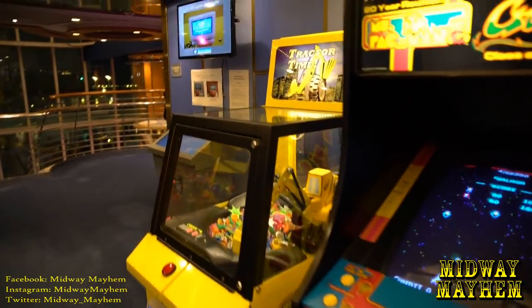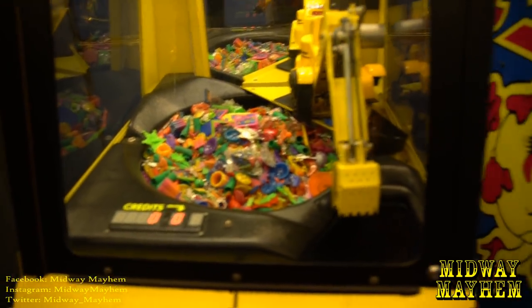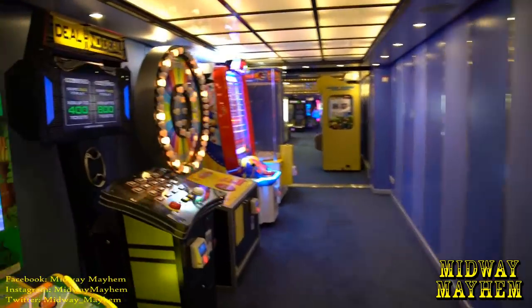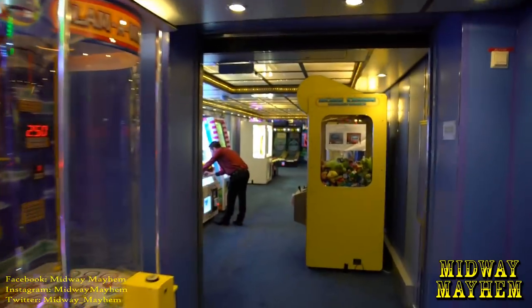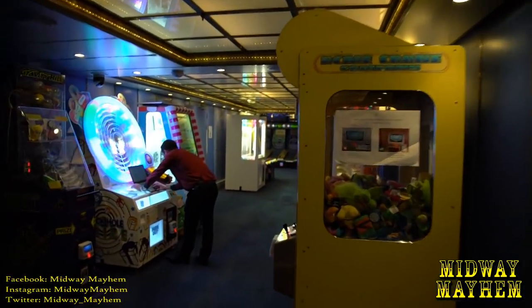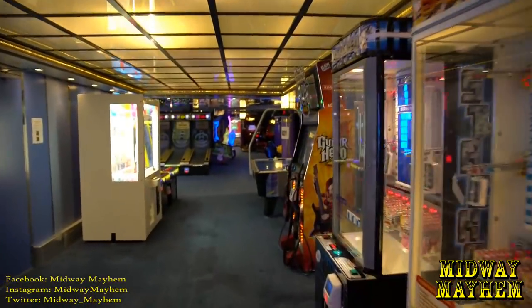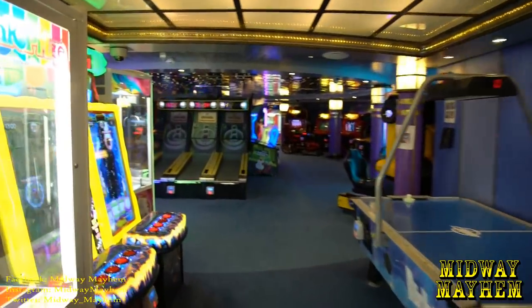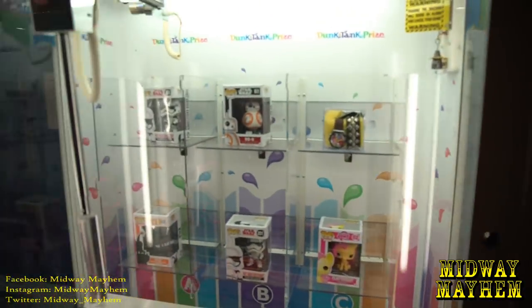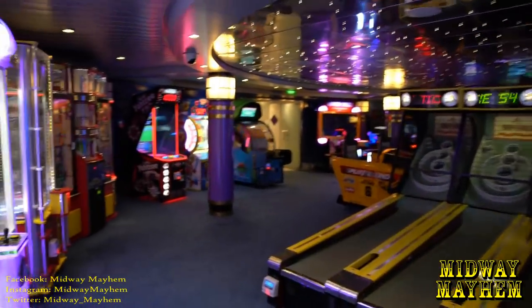Same with this one, look at this. Traction Time, I remember playing this as a kid, and here it is. That's kind of neat. Deal or No Deal, a couple other games over here as well. It's a decent sized arcade. We have air hockey, skee ball it looks like. There are some prize games as well. So here we go. This is the arcade.